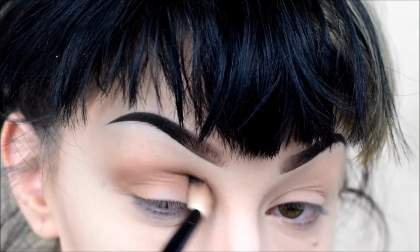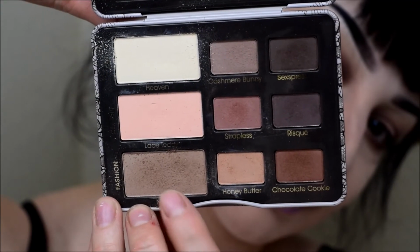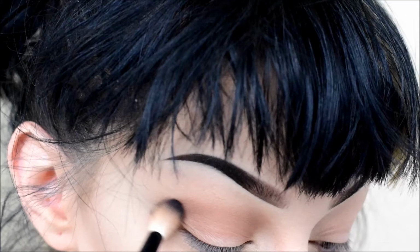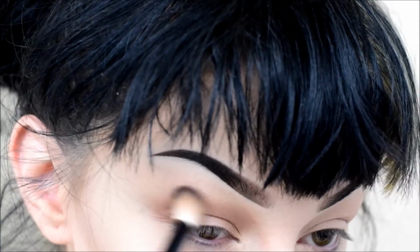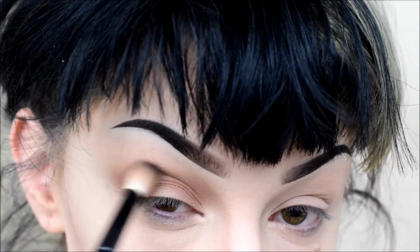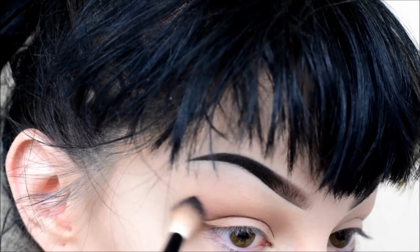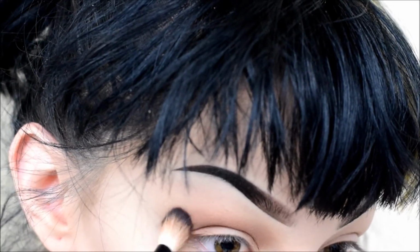Next, I'm taking Nudie, which is a much cooler brown and slightly darker, on the same brush, and I'm putting it in the same shape, just a little bit more messily slapping it on there. I'm essentially mixing that warm and that cool shade to create a nice neutral brown, exactly like a natural shadow, and again, just framing my eye, making sure I really accentuate that outer corner and that crease.